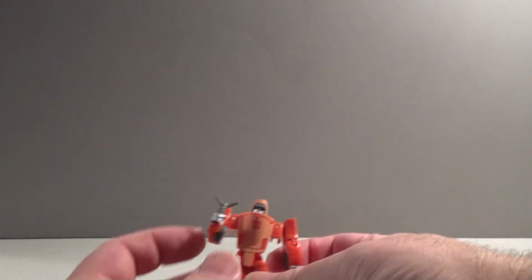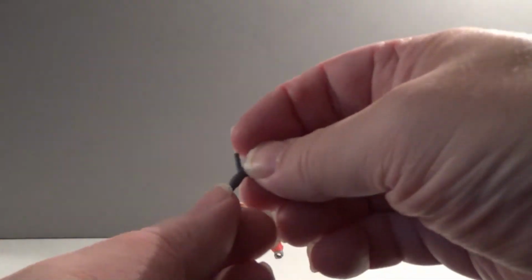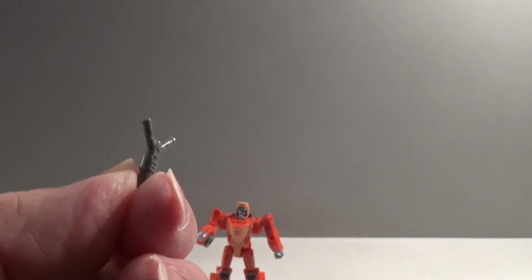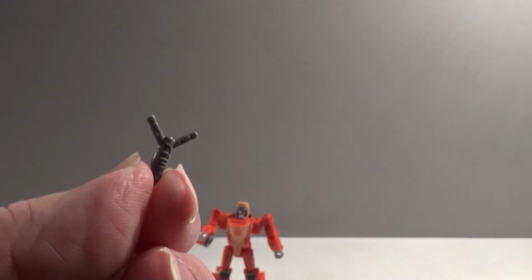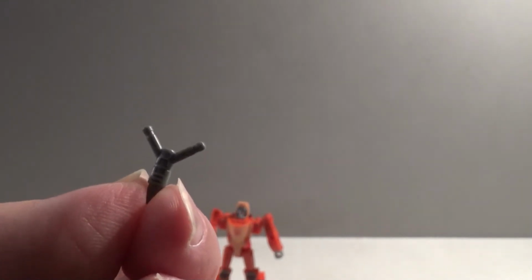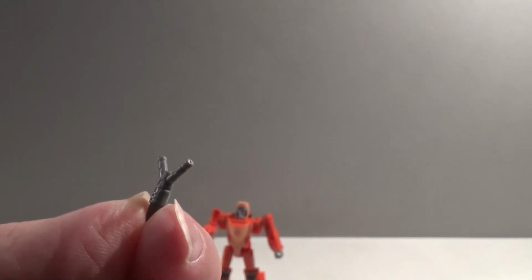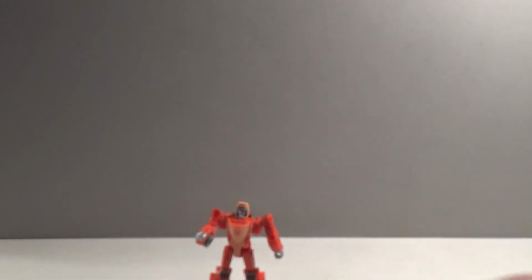Let's take a look now at Wheelie's one lone accessory. And I can tell you, folks, this thing's going to get lost easily on people. And it is his slingshot. Even though when I look at it more and more, it kind of reminds me more of the PKE meter from Ghostbusters. Maybe if it was that, Wheelie would be more useful. I don't know.